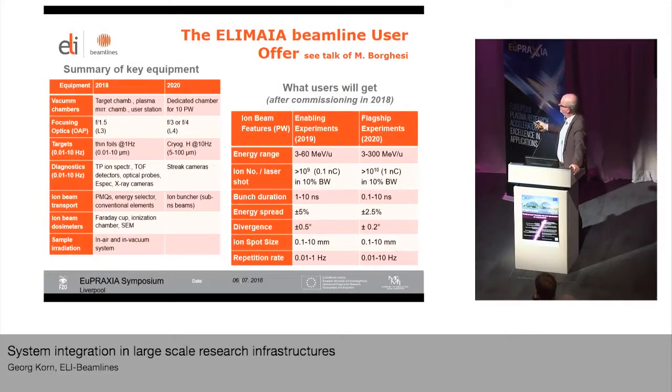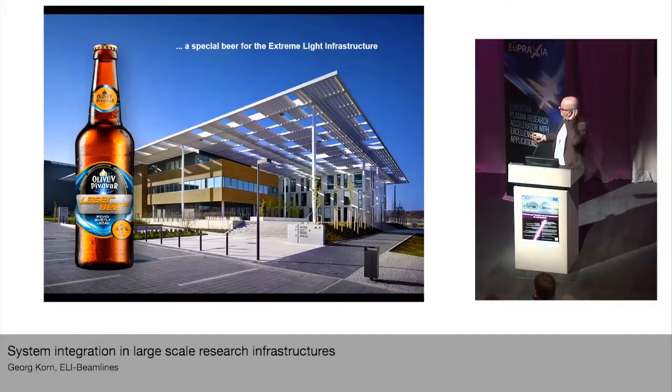This is what this thing can do. When you go to higher repetition rate, of course, you need higher repetition rate targetry. Right now, we are working very concentrated on so-called hydrogen ribbon, which is a hydrogen ice target, which is a ribbon. And we have done the first experiments at RAL with that ribbon, and we go easily to 50 to 60 MeV ions with the RAL laser. Okay, I'm coming to the end of my talk.